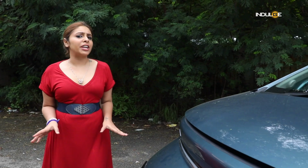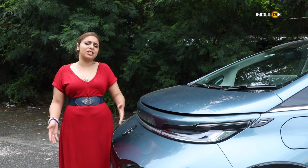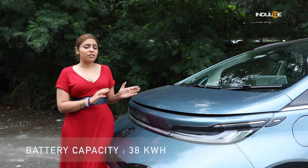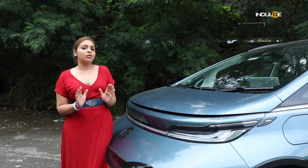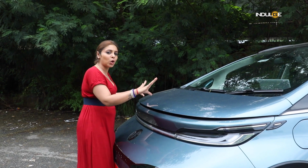But you must be wondering how big the battery is and how much range it's going to give. So let me tell you that it has a 38 kilowatt hour battery. You get 200 Newton meter of torque, and with a full charge you get 331 kilometers of range. Now let's give it a closer look.